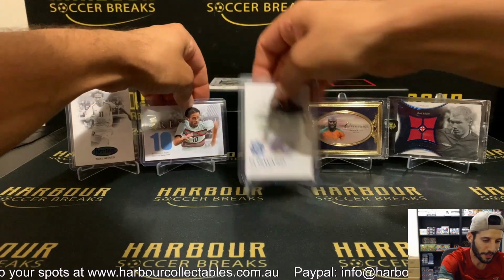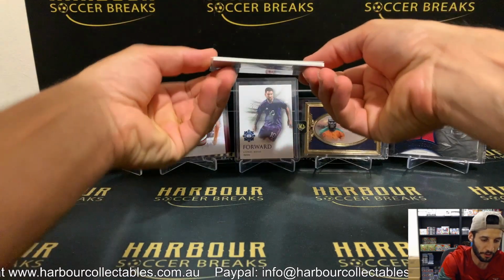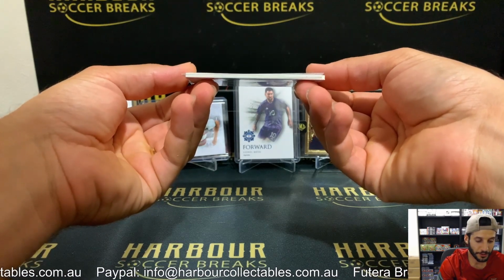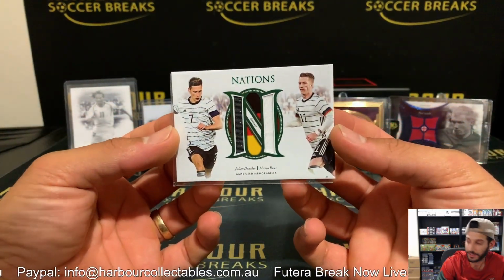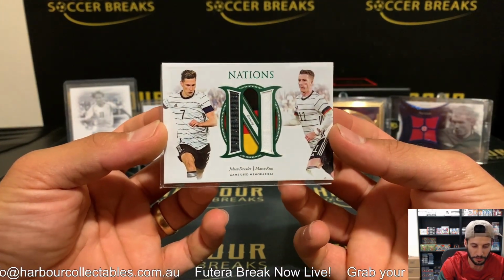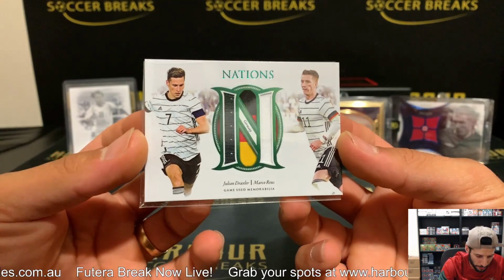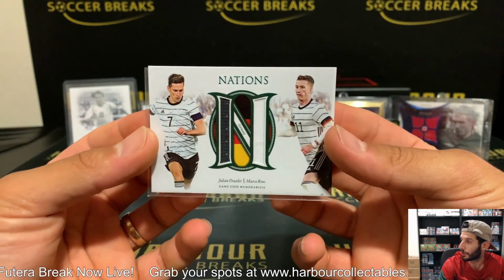And then we got one more hit left. This is a cool card. This design I really like out of this year's Futera. How about a little Nations? Julian Draxler and Marco Reus. How cool is that? Game used memorabilia. How good is that? With the patches in the middle. There and there. Done a really good job on this.